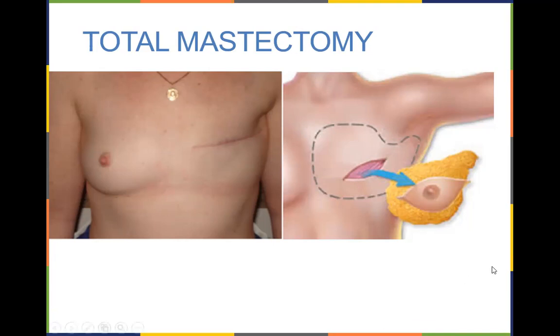Is the total mastectomy the surgery that would be used when a woman is transgender and wants her breasts removed? Do they do that same operation, or is it different? It's probably the same thing.